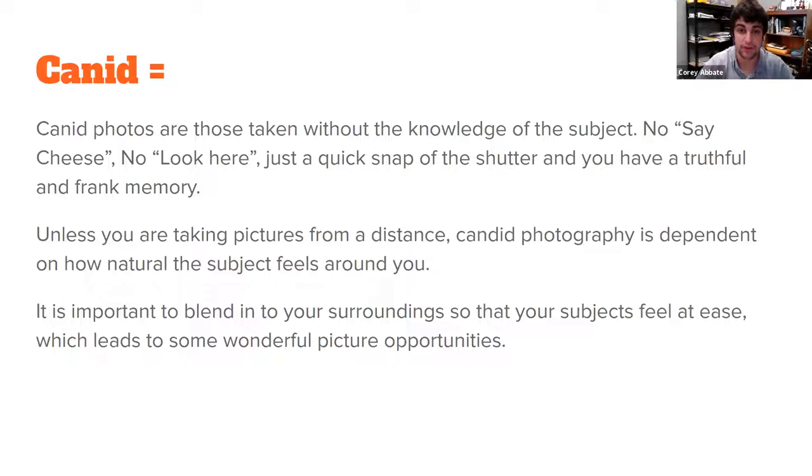Candid photography is essentially just taking pictures that are real, that are frank, and that are without the knowledge of the subject. You can still be candid when you know a photographer's there, but it's very hard, because you're subconsciously thinking, oh, I've got to smile, the camera's pointed at me. And then when you force yourself to smile, it's a fake smile. Even if it looks genuine, even if it looks amazing, like it's just a wonderful smile, if you force yourself to smile, then it's considered a fake smile, and technically it's not in that candid realm.